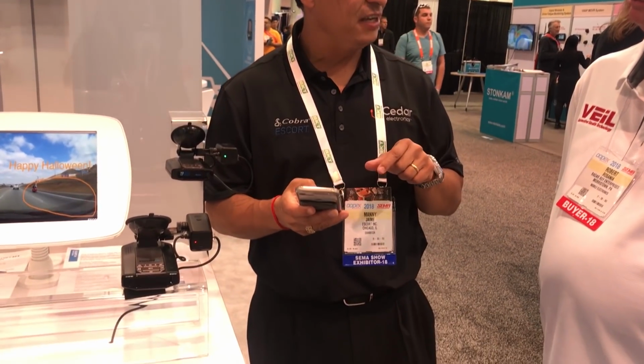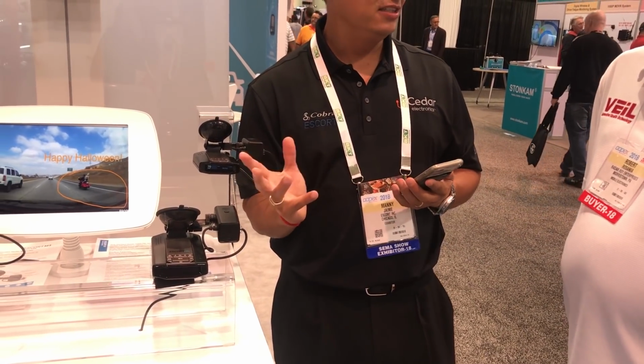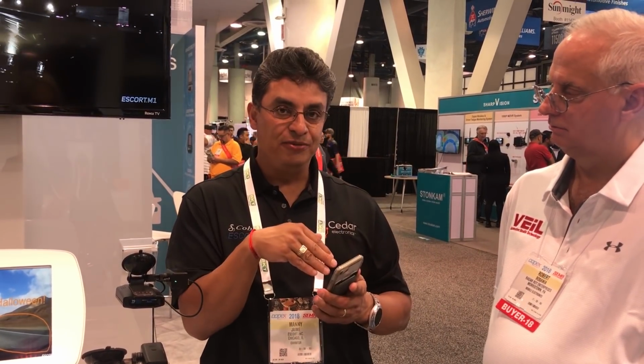So these are Wi-Fi units, and so we have an M1-specific smartphone app that lets you manage the content in the camera. Instead of having to take out the SD card, put it into your computer, and do all of that procedure that you talked about, you can connect directly to the camera with the app, browse the content, download it to your phone, edit it, send it, and manage it in a variety of different ways.